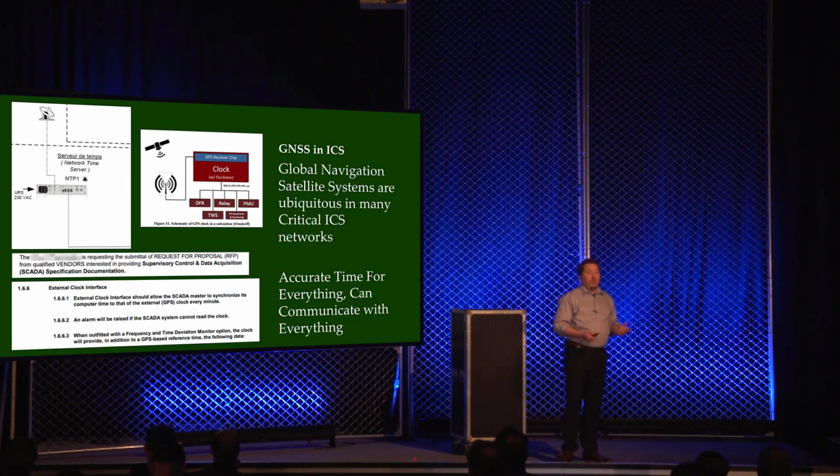The investigators literally came through and said, we have no idea. We have logs from here, we have logs from here, we have logs from here. There's some logs over there. We have no idea how to put them all together and set them up in a single time frame. And it actually found its way into the recommendations, which is one of the reasons why we find GPS clocks all over the place right now in ICS.